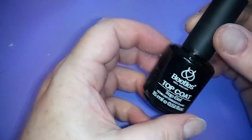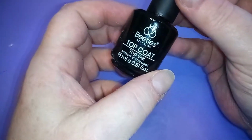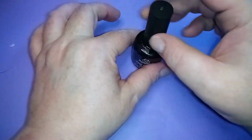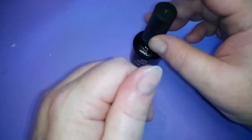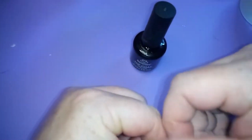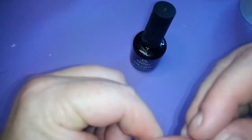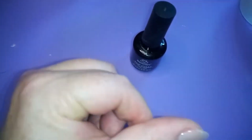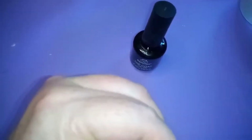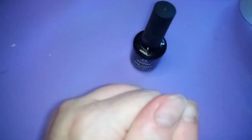So we're going to use a top coat one last time just to seal everything in. And I really like this top coat from Beetles because it's a no wipe top coat. A lot of top coats come out of the lamp with a sticky coat and you have to wipe it off with alcohol. This comes out, boom, done. No sticky coat. I love this stuff. And then I can put that Halo Taco right over this.